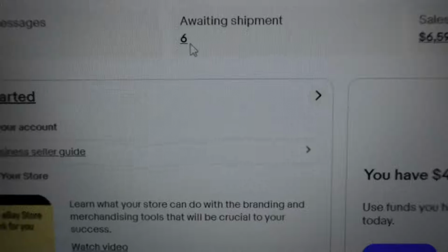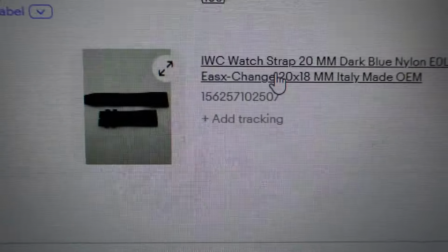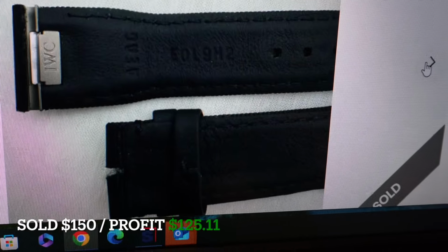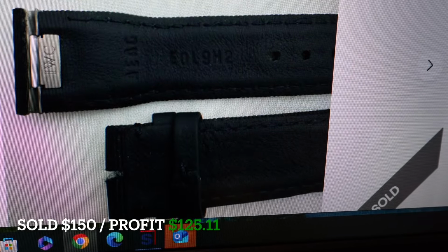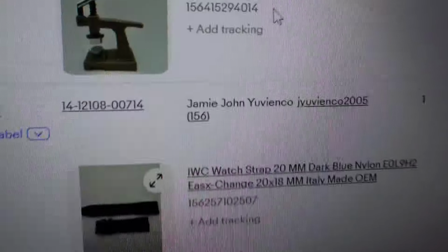Sold six items on one of our eBay accounts. Let's see really quick what they are. We have an IWC strap. Sold this for $150. It's a good deal for the buyer. We were asking $199, reduced the price to $150.